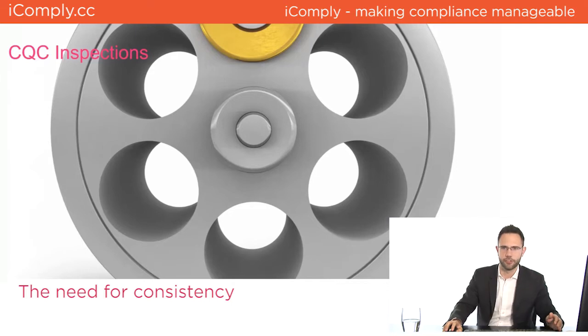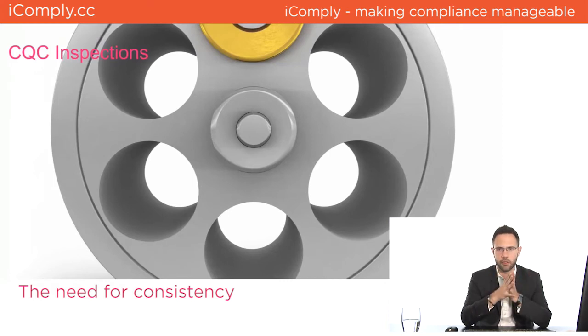Okay, that transition should have gone by now. So it's a little bit of background. I know some of you have been following this series closely, so this will be a bit familiar to you, but just for anybody else who hasn't, with the CQC inspections, they have changed with the new fundamental standards and the key lines of inquiry that came into effect from the 1st of April this year.